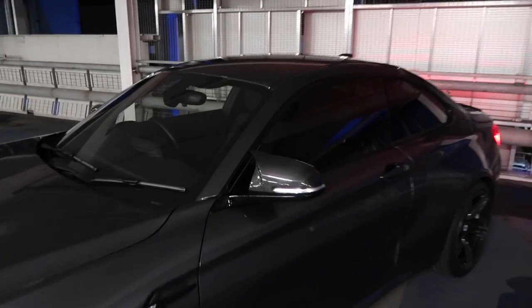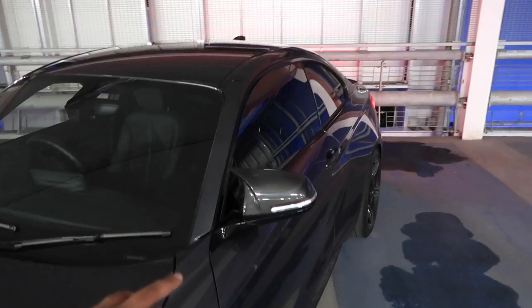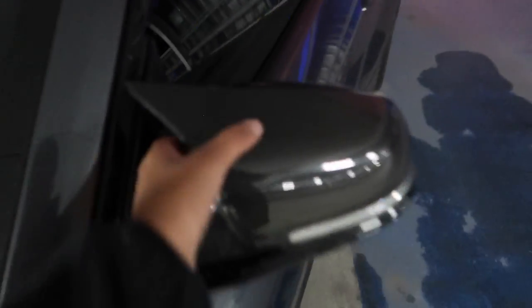Also, got these carbon mirrors. These are the Auto ID mirror caps. They're the TRE full carbon caps, so there's no plastic involved.